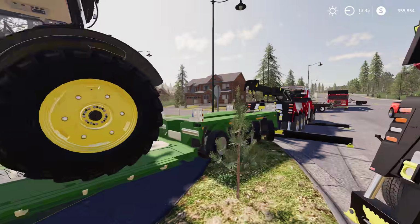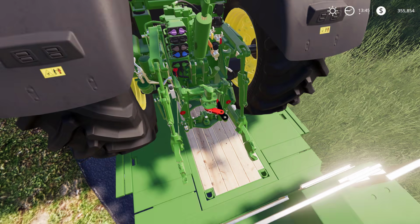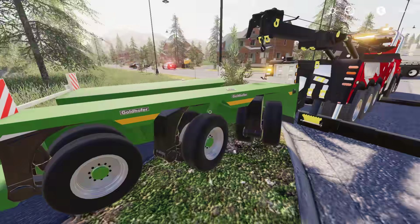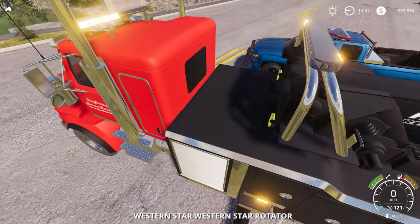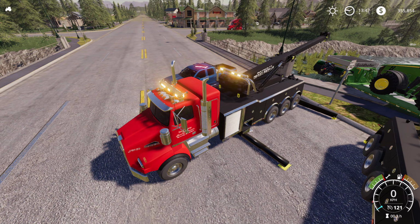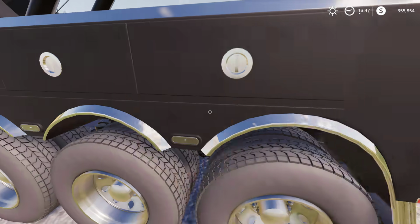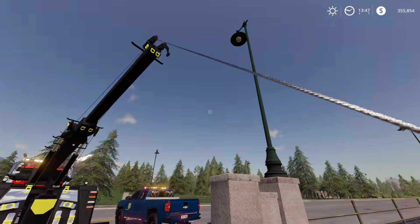Okay, so we got the first hook attached. We're going to attach the second one to the tractor. Okay, so we got the second one attached. Okay, so we got them both attached. So I think we'll do two on the truck and then one on the tractor. That way we can make sure we definitely pull it up. So we'll bring this up, extend it out. I think we'll go higher. Yeah, that should be good. Okay, attach it. Okay, there we go. We got it attached, guys.